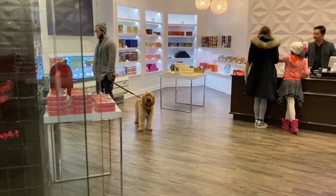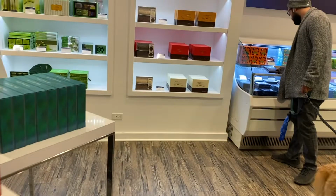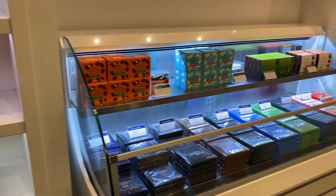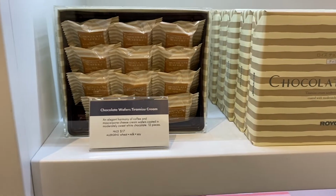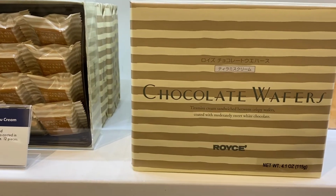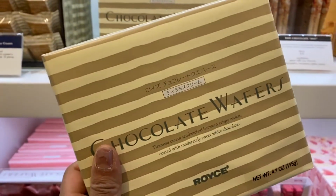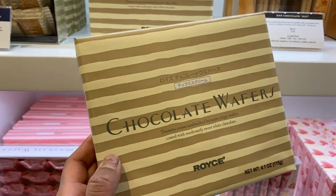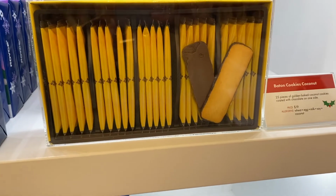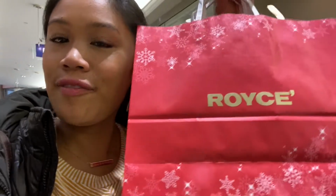Murphy's getting chocolate. These are one of my absolute favorite chocolate wafers. It's a little tiramisu chocolate wafer. They are to die for. Gonna grab some to give to my mommy as a little thank you gift for watching Kai this weekend. I'm gonna grab a box of these coconut cookies as well for my mama. Beautiful festive bags.